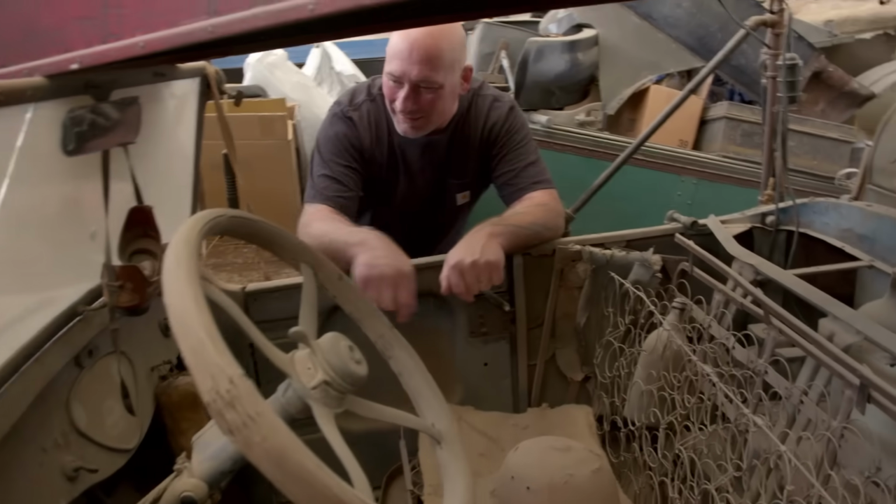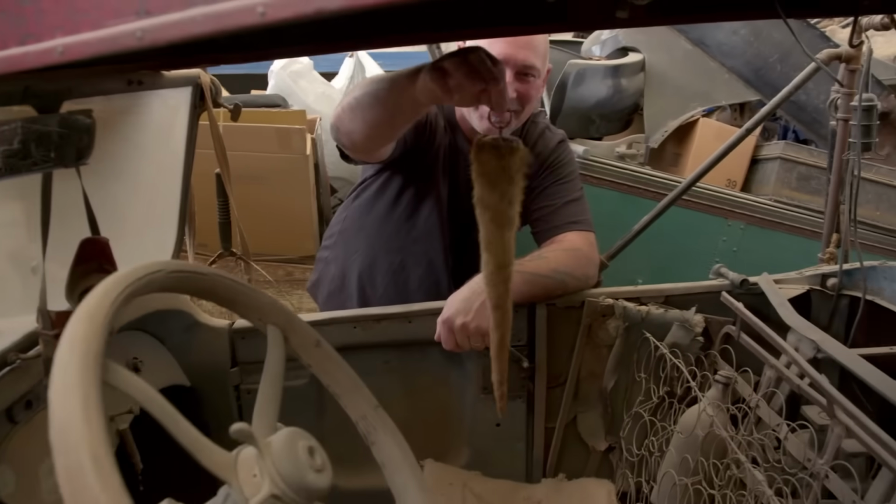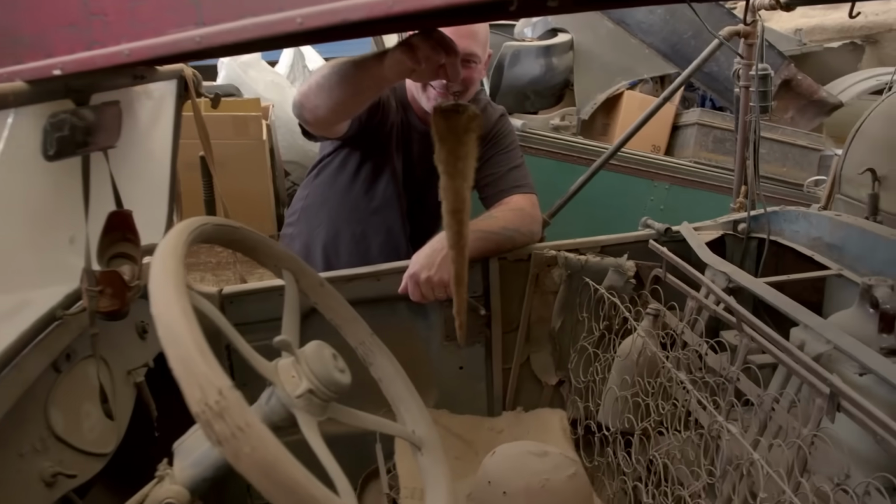Oh, what the heck is this thing? That is his lucky rabbit's foot. Ooh, I don't even know what creature that came off. Just happened to come off an otter instead.